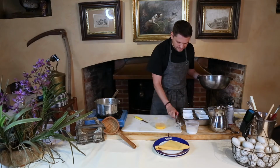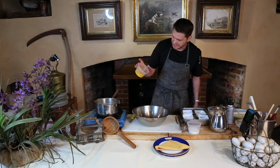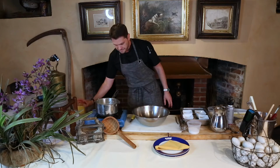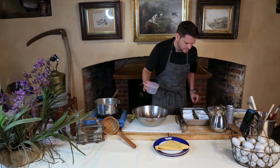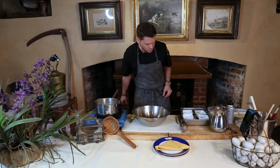So while that's going, let's go ahead and get us a mixing bowl. And here, again, as I said, we're using egg yolks. So that's 5 egg yolks. They're going to go in. And then I'm going to add half a cup of sugar, and we're going to dump the sugar right in. You want to save some sugar for the brulee on top, but we'll get to that later. But half a cup goes right in.